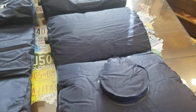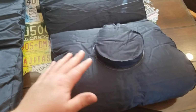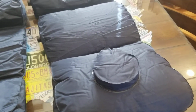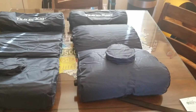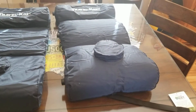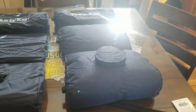And I adjusted the cushions to the perfect amount of inflation for me. And man, I fell asleep. I was able to fall asleep on it pretty easy. Now, if you're a side sleeper, that ain't gonna work for you. But if you're a back sleeper, that might be something that might help you.